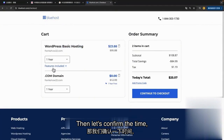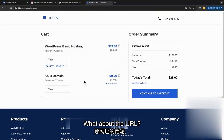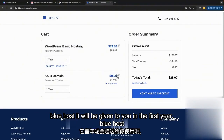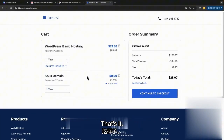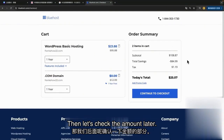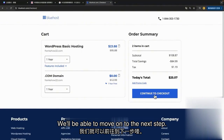Good. Then let's confirm the time. Then follow the section that includes our website URL. Bluehost will give it to you in the first year, so I can use it for small change here. That's it. Good. That's no problem. We'll be able to move on to the next step.